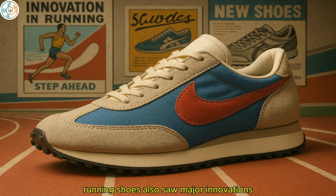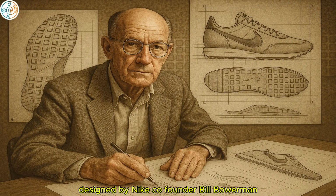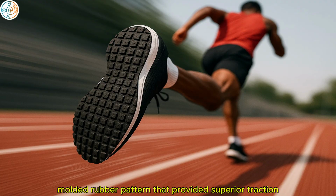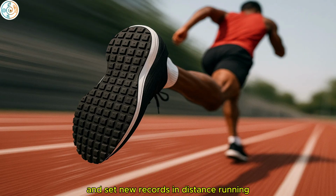Running shoes also saw major innovations in the mid-20th century. Nike's waffle sole, introduced in 1972, was a game-changer for track athletes. Designed by Nike co-founder Bill Bowerman, the waffle sole used a unique molded rubber pattern that provided superior traction and lightweight comfort. This innovation helped athletes achieve faster times and set new records in distance running.